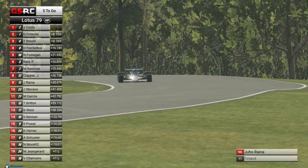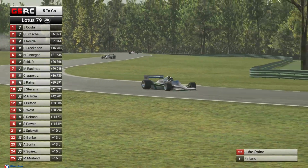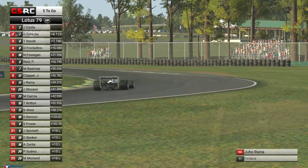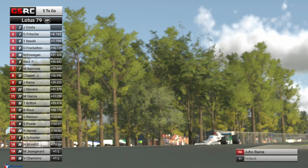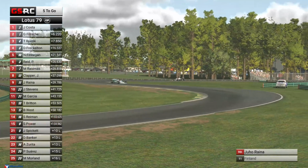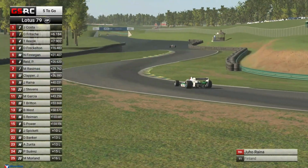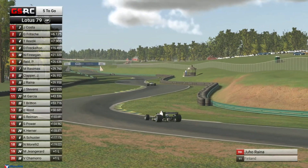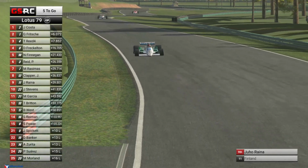Oh, Juho Reina is going to get caught by Clapper. He had another off. Is it at the horseshoe again? It was. Yeah, it certainly looks like it. I'm going back and taking a look at exactly what's going on. Unfortunately, he is just having a love-hate relationship with turn 1. This time, it didn't look like he over-braked himself. It was actually just in the middle of the corner, Joe. The rear came around on him.